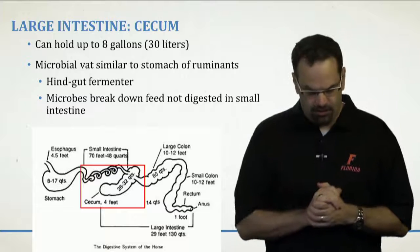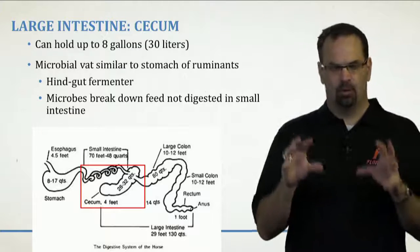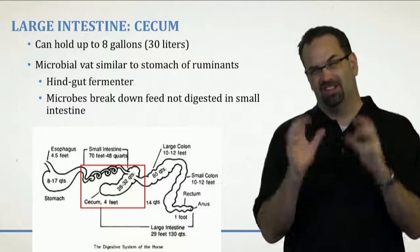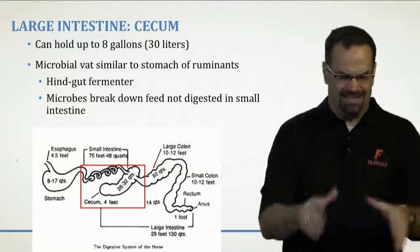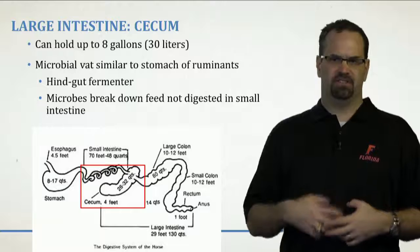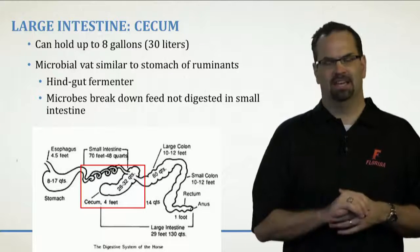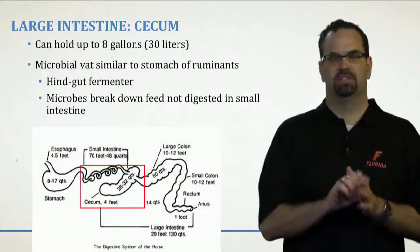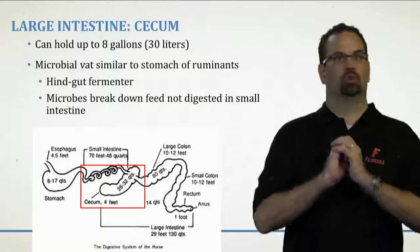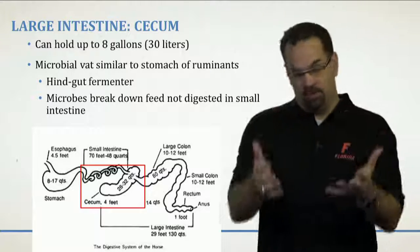Now, I will say here too, we talked about laminitis. When a horse or a donkey or other equid goes and eats a lot of grain, so they just eat grain as much as they can, and that large meal gets in their stomach and is passed on to the small intestine. Well, a lot of that grain doesn't get digested in the small intestine, so they empty into this cecum. And this is where those microbes just go crazy. That's what we talked about in laminitis. So that's why we see that happening.